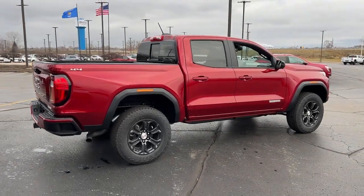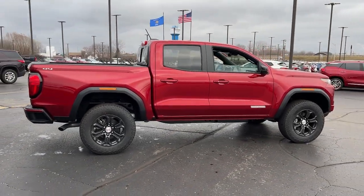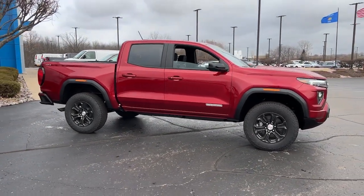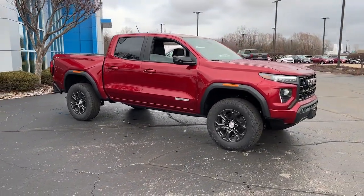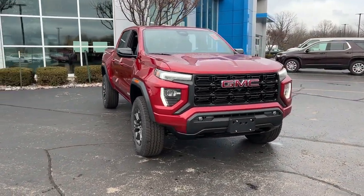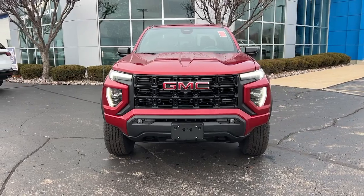These are just some of the great options this vehicle comes with: pre-collision system, lane departure warning, turbocharged engine, keyless entry, backup camera, bed liner, lane keeping assist, keyless start, four-wheel drive, satellite radio.